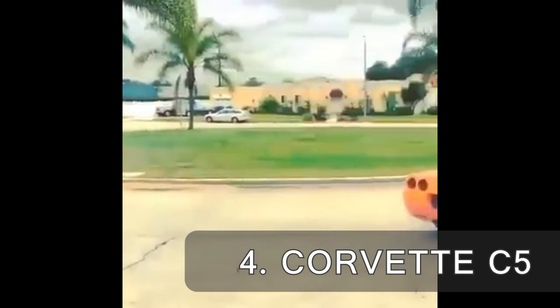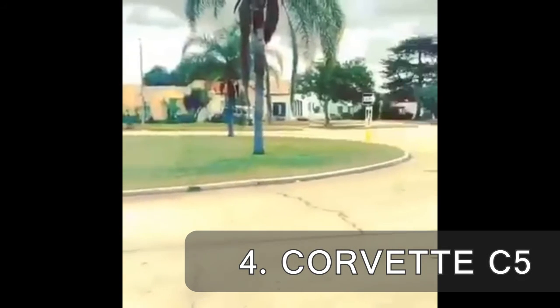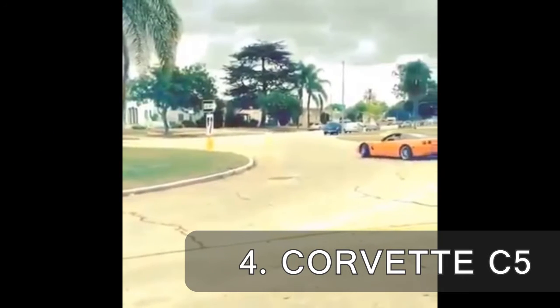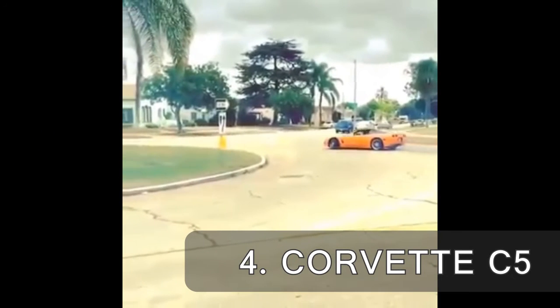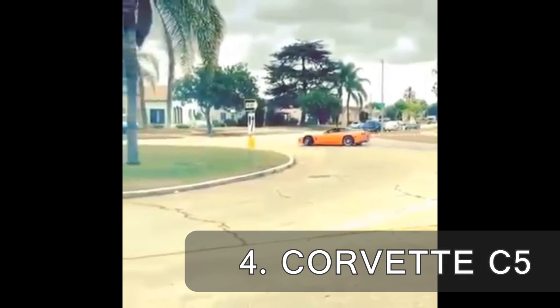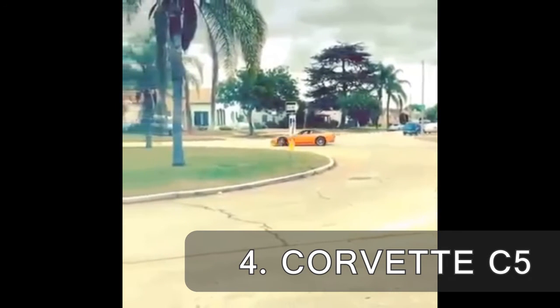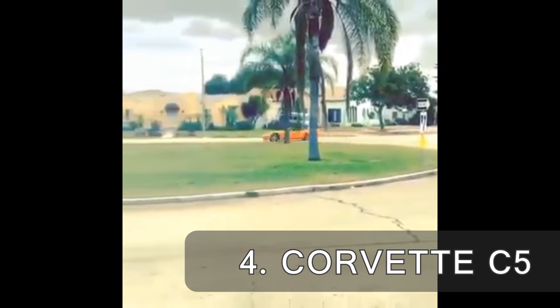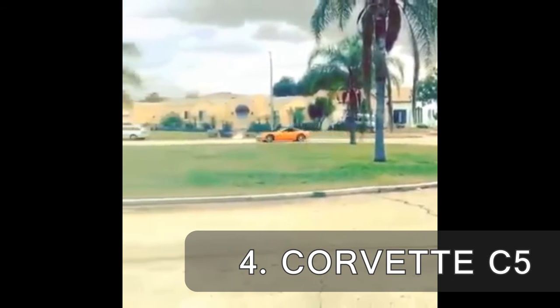The C5 Corvette introduced the LS1 into the world in 1996 as a 1997 model year, boasting 345 horsepower and 350 foot-pounds of late 90s earth-shattering torque. With a low-slung 3,200-pound chassis with a great 50-50 weight distribution, this car was a monster when it came out.